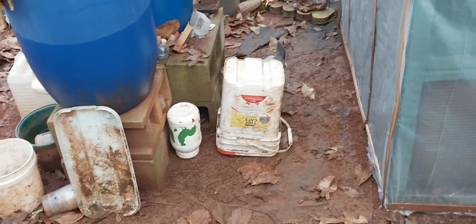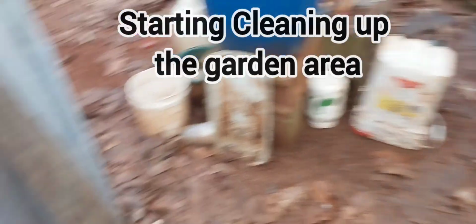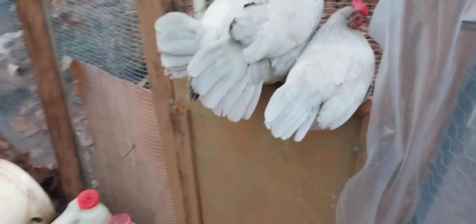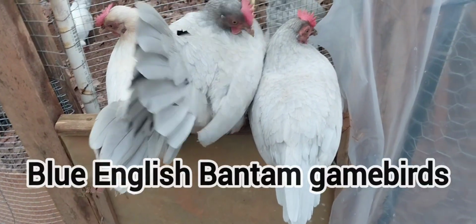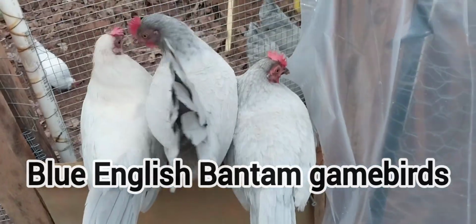The little blue, English blue, oh, what do you call it? Little game bird bantams are out here wandering around. I have 3 of them here wishing to go in there. There they are. Hello, 3. These are the older girls, and I think that one's an older girl over there. I don't know where the youngest one's at. And then I have these 2 little roosters.